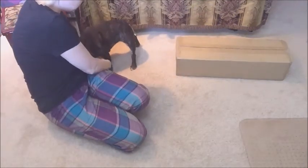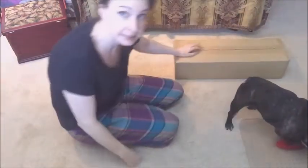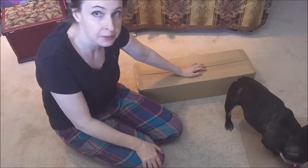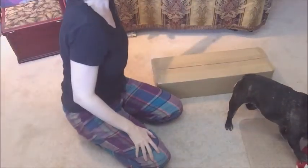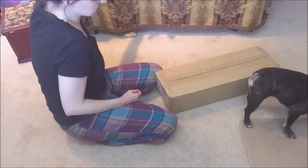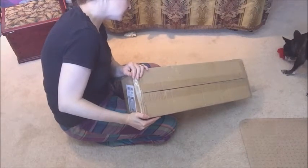Okay, so box opening. Let me get closer. This is my MerryDollRound Olathe in cookie skin. I talked a lot about the character that this is going to be in a video last week. I bought this secondhand from a girl off of Den of Angels.